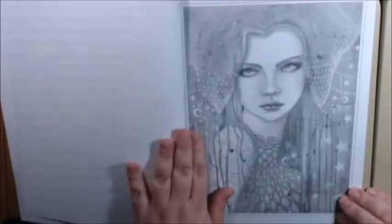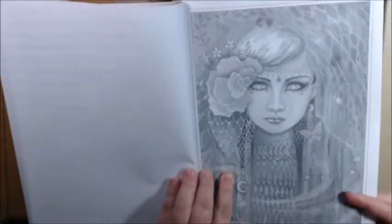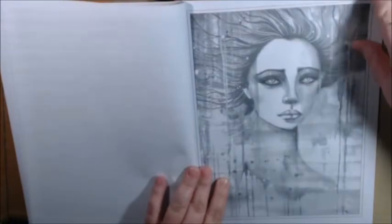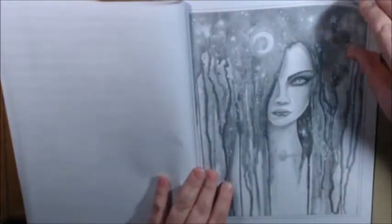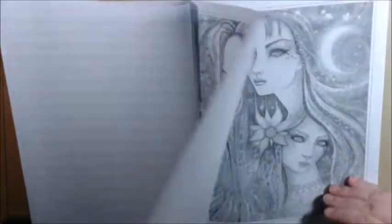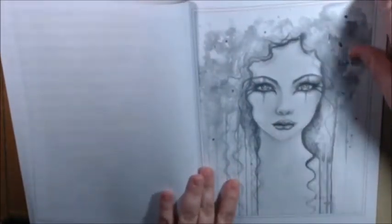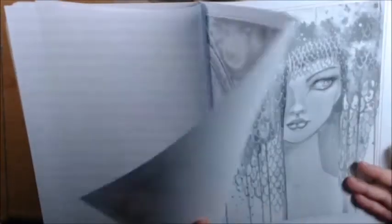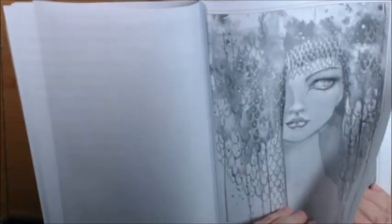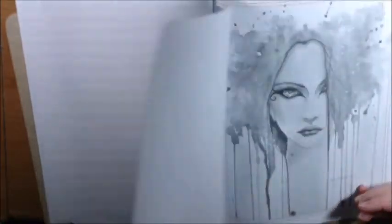I mean, there's nothing at all that I can say about this book that's terrible, because they're just gorgeous. All of her books are gorgeous, though. I wish I could draw like her. The twins here. I love her eyes. Her curly hair. This fairy's gorgeous. That's nice. Last one, I believe.